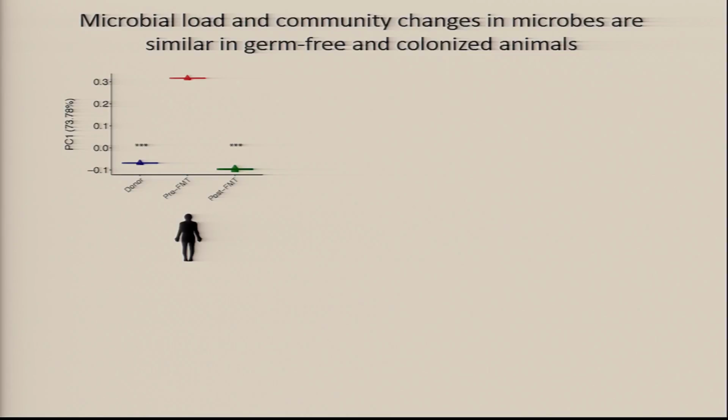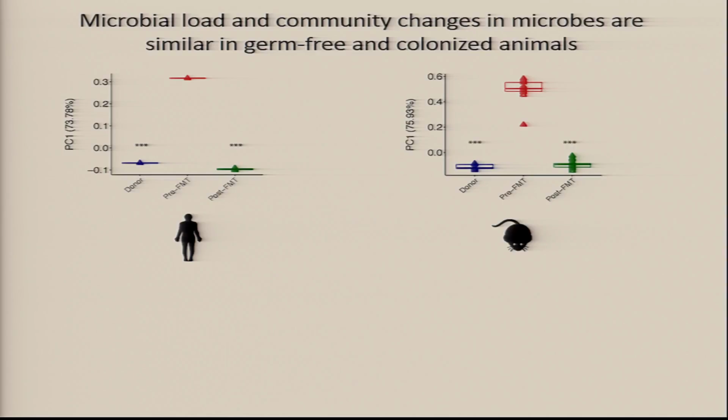By doing this type of experiment in humans, you essentially can do it one time with no replicates. The nice thing about gnotobiotics is you could take that human microbiota, put it into several donor mice, put the recipient into several recipient mice, and then transplant the donor onto the recipient. So you can have multiple copies of this, and you can try perturbations to the fecal transplant to try to understand how it works. And you can see that, at least in this very extreme example, they look quite similar.